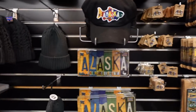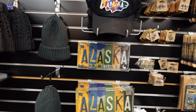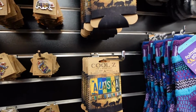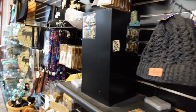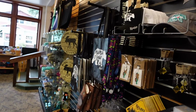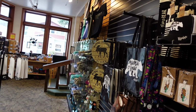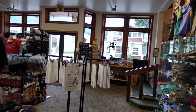I haven't even seen anything like that in Colorado. So that's very, very cool that they have that here. They got pins, koozies. Very, very cool. However, we have not found any sweatpants. So it looks like Crystal's just gonna have to get a comfy shirt instead of some comfy sweatpants, because Skagway does not have any sweatpants outside of pajama pants.